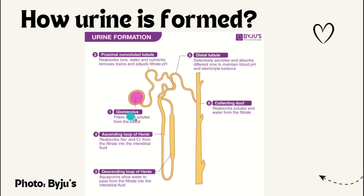So first we have the glomerulus, right? With my bad pronunciation, but glomerulus, right? And basically it filters out the small solutes from the blood, right? Because remember, this is the whole role of the excretory system, to filter the blood. And the end product is going to be urine. The urine is going to be the waste that is getting out of the body. So the glomerulus is what's going to filter out the small solutes from the blood, right?